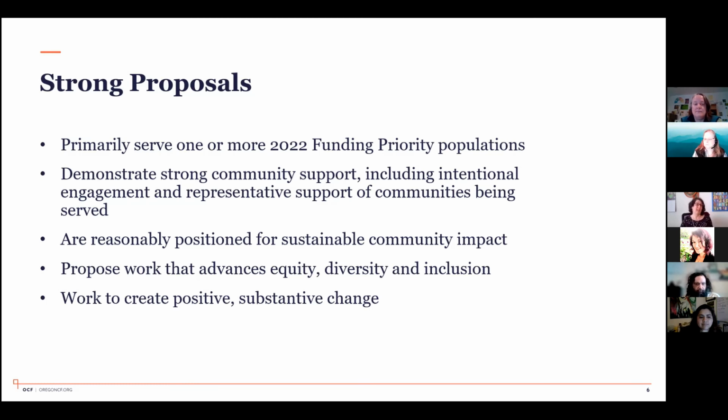We also want to see a reasonably strong position for some sustainable community impact, which can include organization financials. We will ask for some financial information. That being said, we certainly recognize that these are really financially stressful times for a lot of nonprofit organizations. And so we're going to be working to balance our role as good stewards of the funds that we grant with the need to accept some financial risk when addressing these community issues. And there is some narrative space in the application where you can share some of that nuance with us.